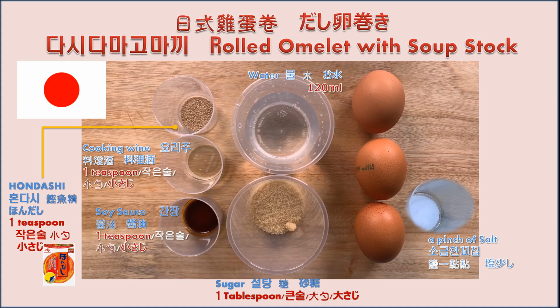If you don't have hondashi, you can try it with other base soup condiments. The taste will be completely different. But it doesn't matter if the base of taste is different because the main purpose is to taste the texture of the Japanese unique soft omelette.